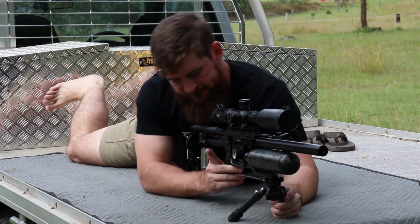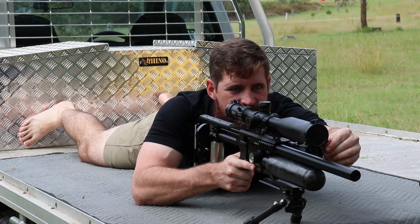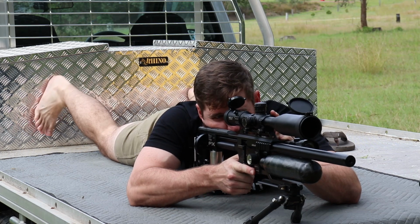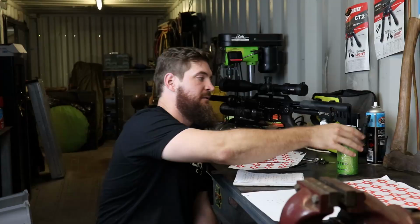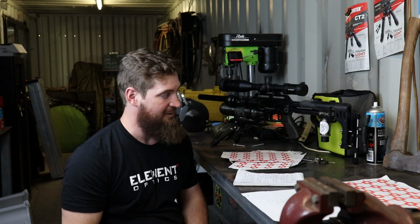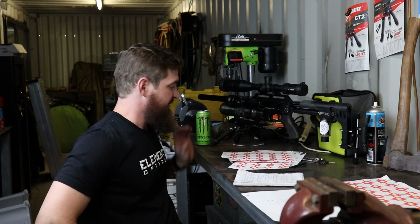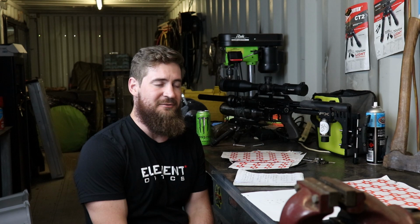So I stopped at 104 meters because that's just where I parked the car. Couldn't be bothered moving it. And I was shooting these groups out the back of my ute, off a bipod with my lovely Craft & Lift adjustable stock. Delightful. Very, very, very nice piece of kit. Thank you, Craft & Lift. But, alas, not an ultra stable position, but good. And yeah, sort of a real world way of shooting, I think. Not quite bench rest, but pretty close to it.